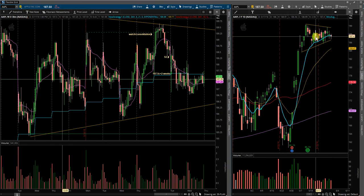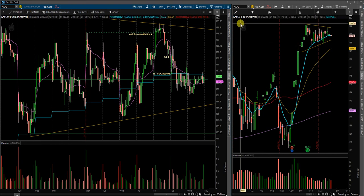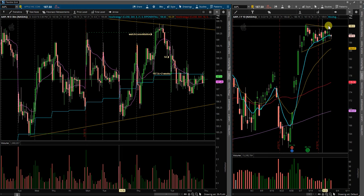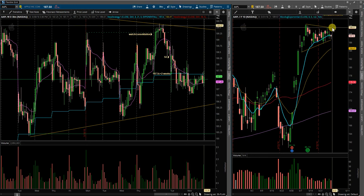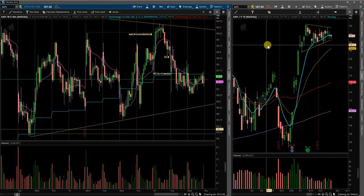What all that means is price action is being compressed. There's a battle going on, bulls and bears. Somebody's going to have to win at some point, and hopefully, for my benefit, it's the bulls and we rocket up higher, possibly up to around 200, maybe even that price target for this huge flag of about 215. So we'll see what happens going forward.